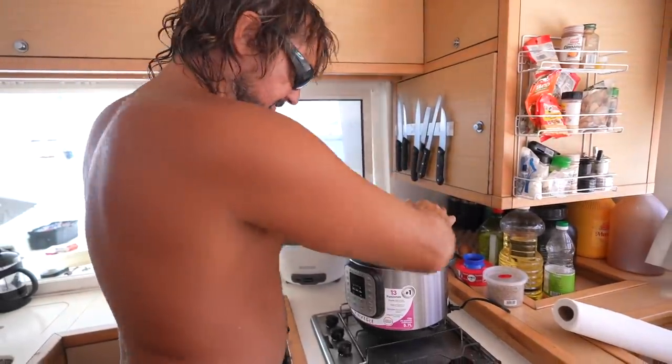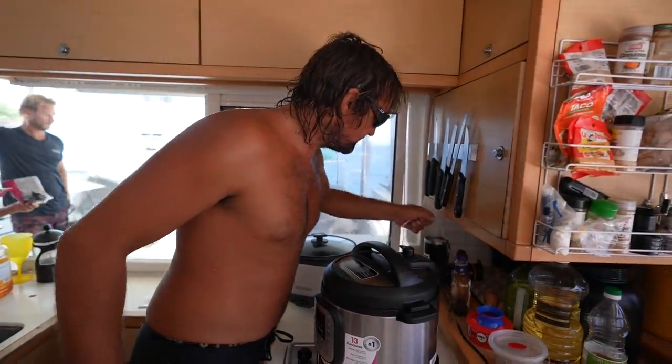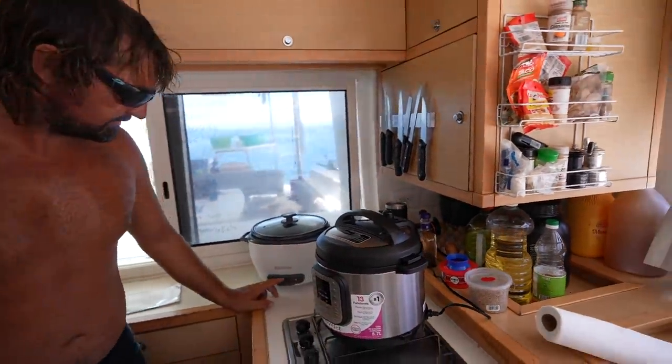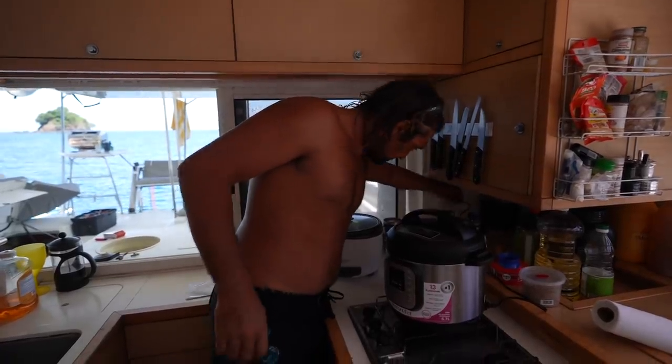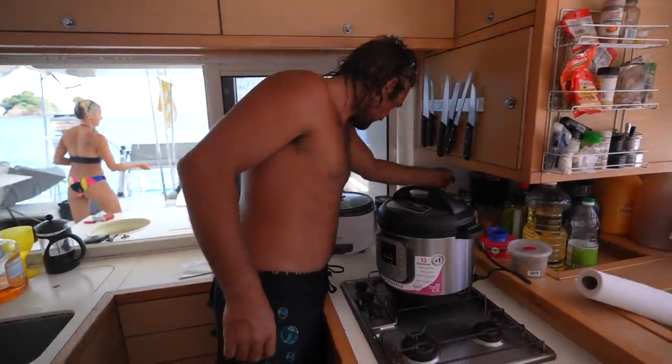Oh, yeah, I know how to use it. Don't worry about that. Okay, so we'll plug the rice cooker in first. It uses about 1,000 watts. So that's the rice cooker going. Now we'll plug in this pressure cooker. This is our new favorite friend at the moment.